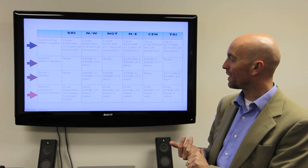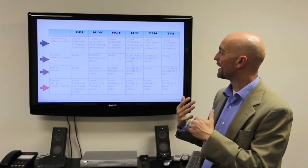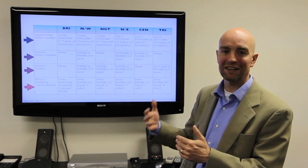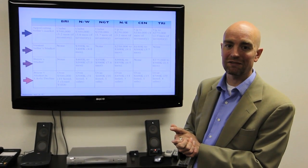We expect to see 1 to 3% average price appreciation for the Pikes Peak region this year. It's going to be a 3 to 5% number for the properties that are less than $300,000, and it's going to be a -3 to -5% number for most of the sellers that are above $500,000.